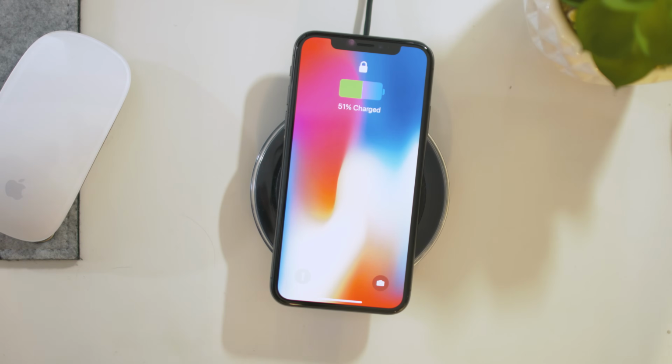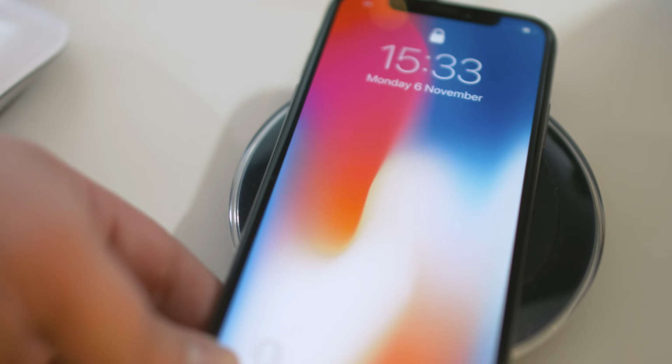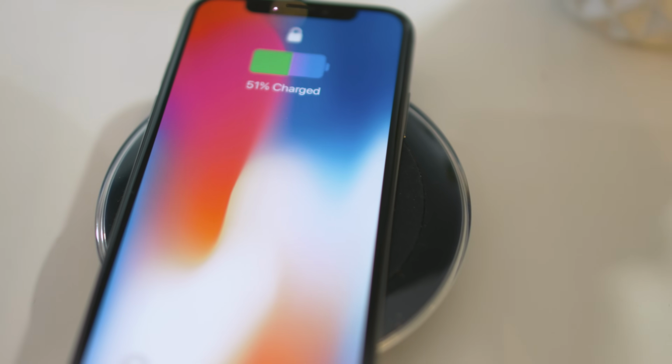The iPhone X also supports wireless charging, and it's about time. It's not as fast as charging by cable, but it's far more convenient. When you don't need to power up quickly, placing your iPhone down on a charging mat is the simplest way to charge it.